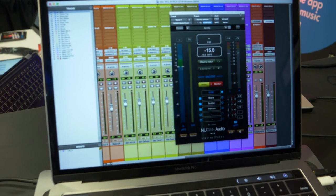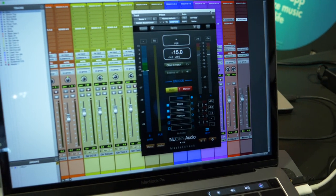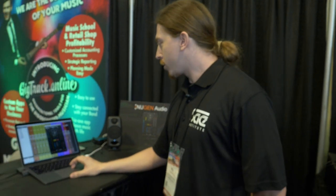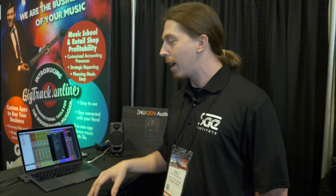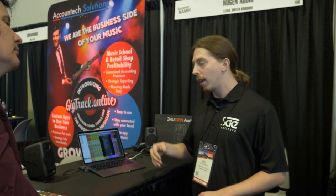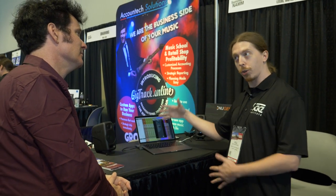I set it last thing on my master chain. Everything goes through it. I know exactly what limiting's going on. It's showing true metering. Different streaming sites have their own way of data compression and changing the codec once it goes up onto the internet. They all have what they're looking for in terms of volume level. This lets you know exactly what they're looking for and mix to that.